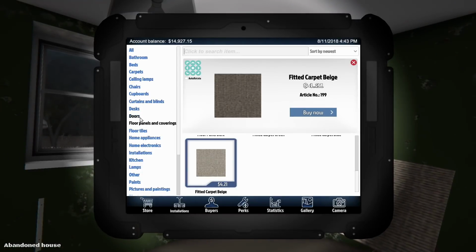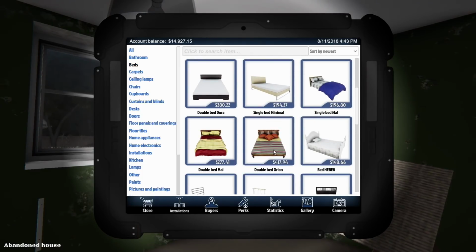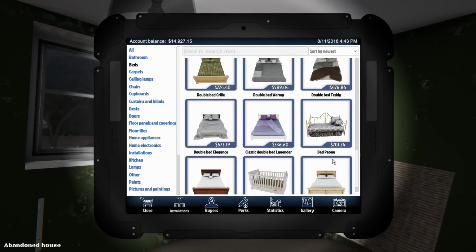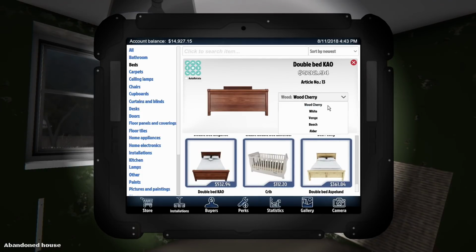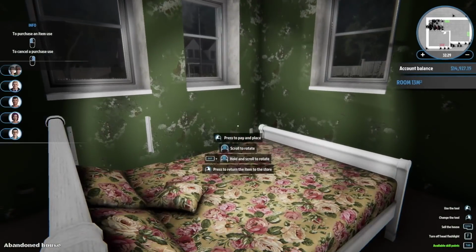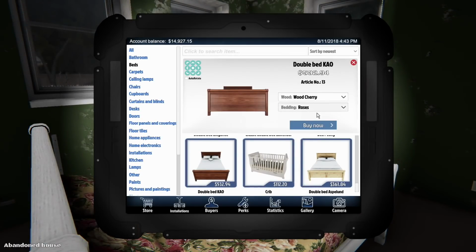And let's go on and get a bed. I want to appeal to the married couple at this point, the old couple, because I feel like right now they're in the running to purchase the house. So I want to get them a double bed. I'm digging this one because it's kind of simple. I guess I could do white on white, or gold stripes, blue stripes, roses. I wish I could see what the top looked like. Oh, no, back to the drawing board. Back to the drawing board, baby.